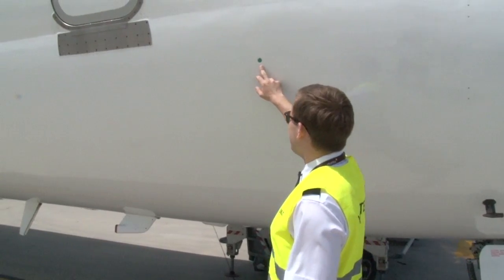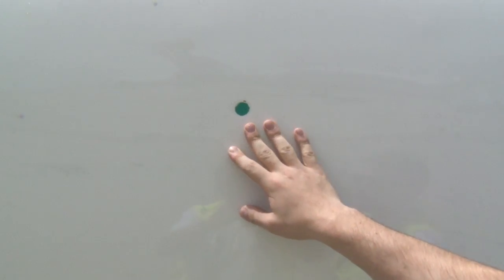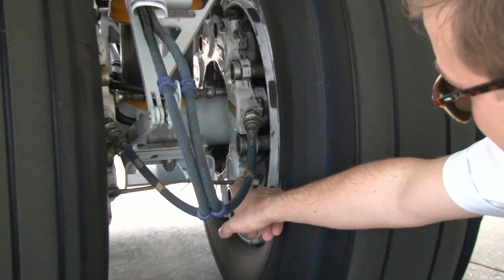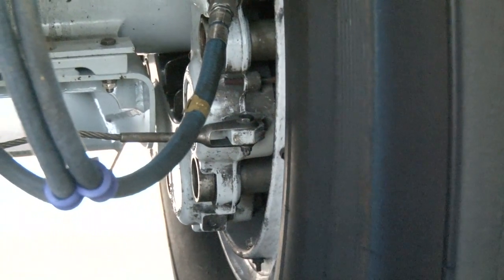This little thing here is the blowout disc for the oxygen pressure for the cockpit. If this is green, it means everything is okay. Over here we have the brake wear pins. These are more than enough. Only when the brake pins are flush, that means we have to reinstall new brakes as they are worn out.